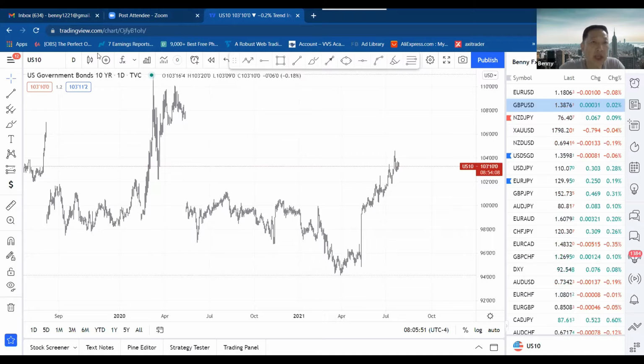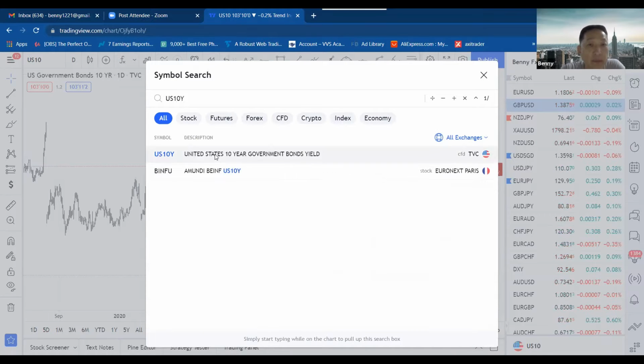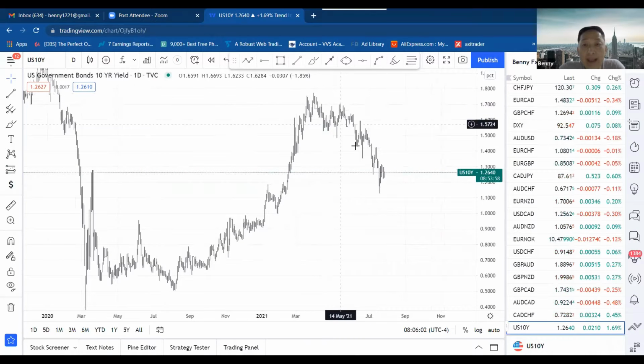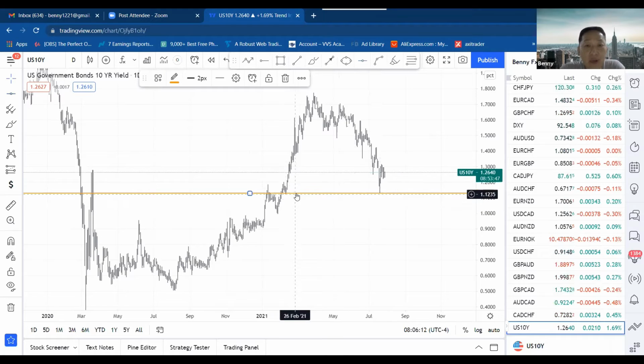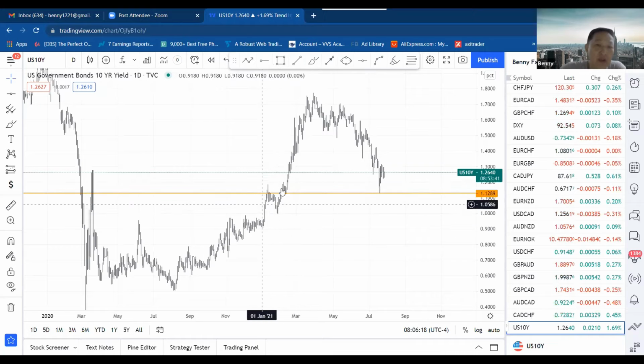And we take a look at the US 10-year yield, its inverse relationship to the 10-year bond, right? It has been dropping from 1.8 until the low of 1.1235. Now, if you pay attention to this level, it is not surprising why the price stopped there, because this is where previously the smart money was consolidating and accumulating, right?